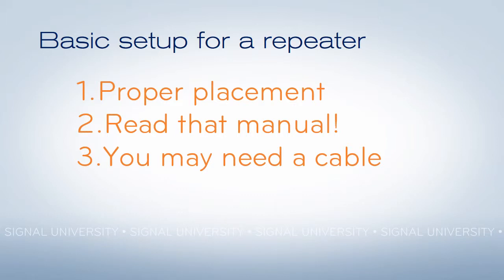You may need a cable and a computer to set up that wireless repeater the first time. Some of them can be done by a PC wirelessly, but for the most part, what you do is you connect them once, get it all configured, and then it's wireless from that point on.